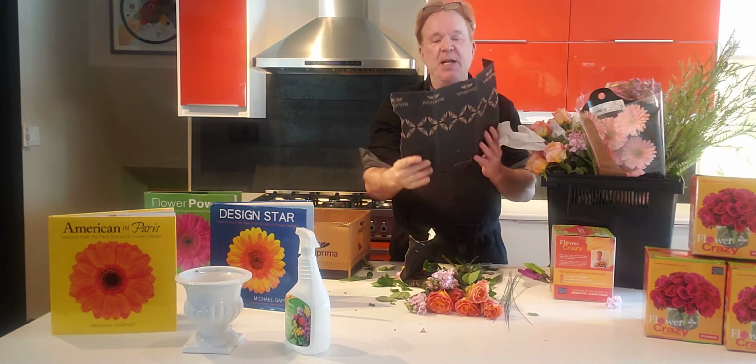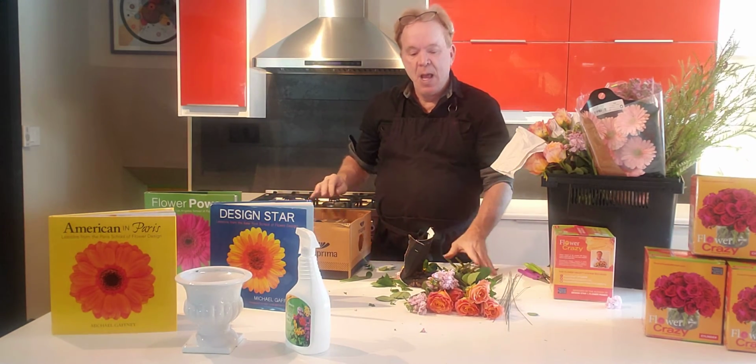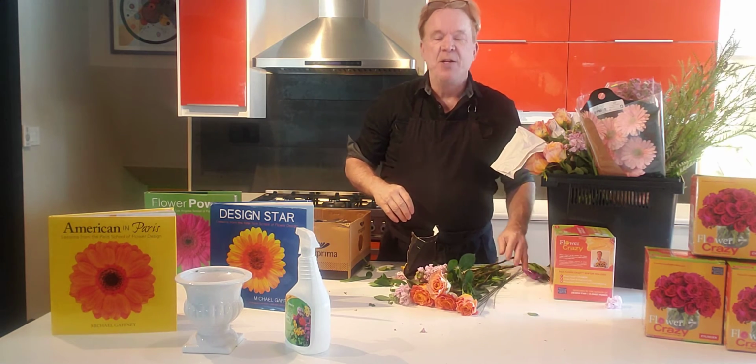But this thing that comes wrapped in for your roses, your automatic rose stripper, if you don't own a rose stripper. Then you're going to start designing.